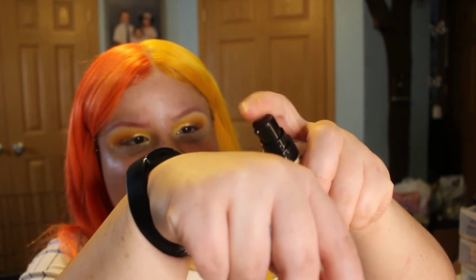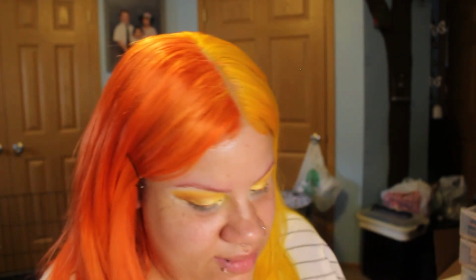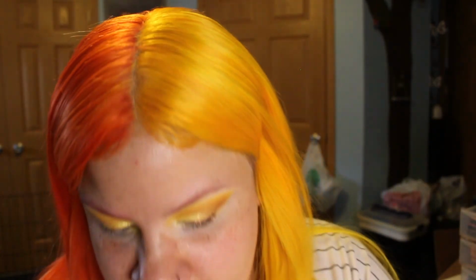I am just going to put a couple pumps on my hand, if I can get it to come up. There we go, it's coming. And it's kind of a thicker consistency, if you can see. It's not sliding down my hands. It doesn't seem to be as thick as the Milani full coverage one that they had, the conceal. It was like you can conceal it and do other stuff. I don't know. And then I'm just going to take a foundation brush. This is how I like to apply my stuff. I don't like to put my fingers on my face. And I'm just going to put that on my face with the foundation brush.